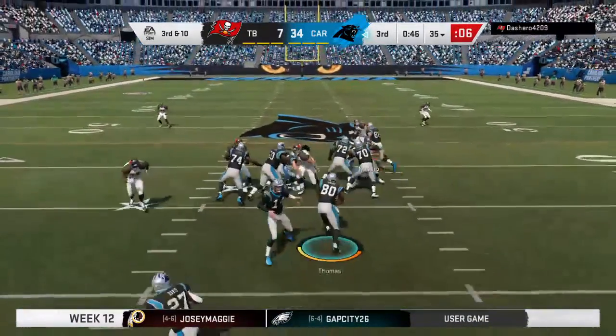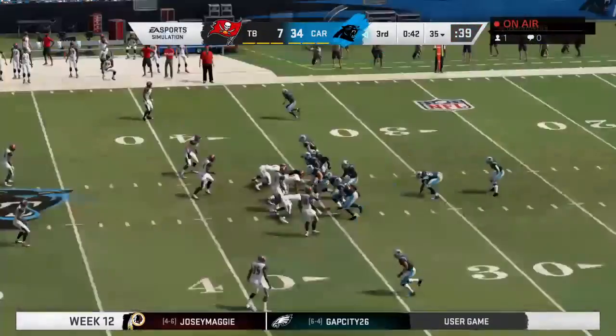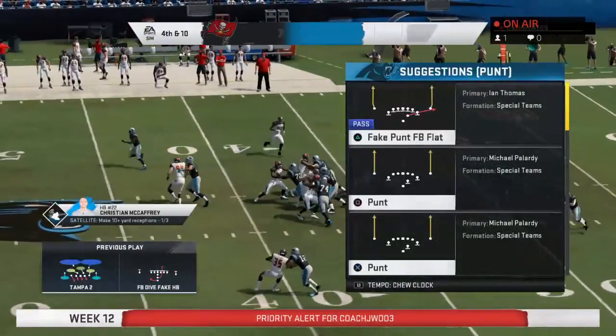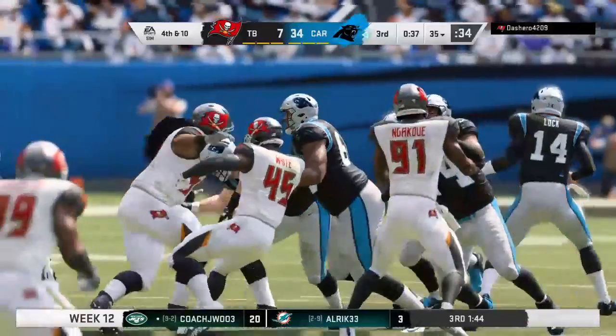Oh, they go with a tight end carry. And he won't be close to a first down as he runs into a wall right around the line of scrimmage. No gain there on the play, and that's going to leave him with a fourth down.